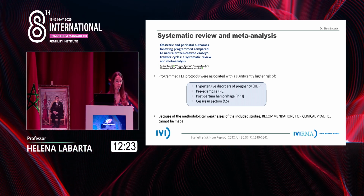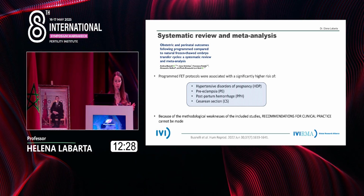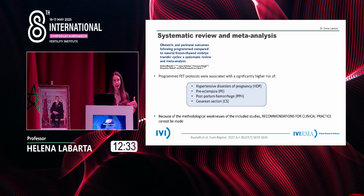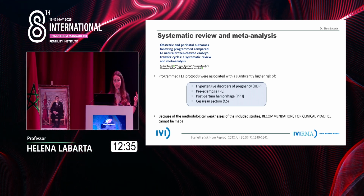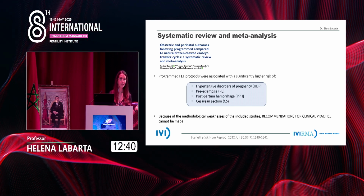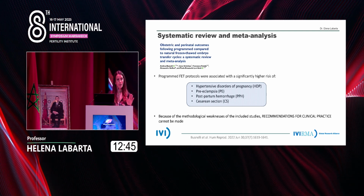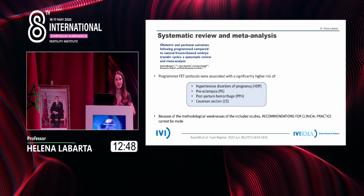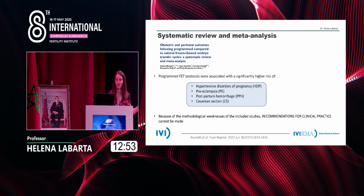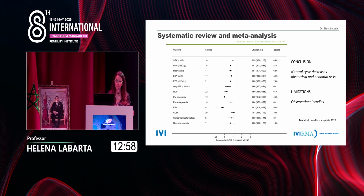After this publication, 2 meta-analyses and systematic reviews were published. The first one was published by Busnelli in 2022, and he observed a higher risk of preeclampsia, hypertension during pregnancy, and postpartum hemorrhage in artificial cycles versus natural cycles. But he said that we should be cautious because this meta-analysis was based on retrospective studies. So clinical recommendations should not be made.